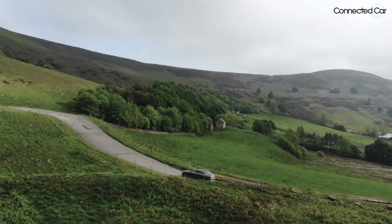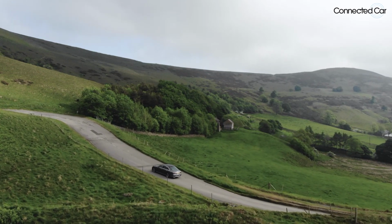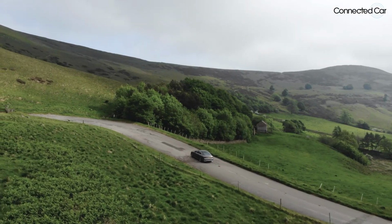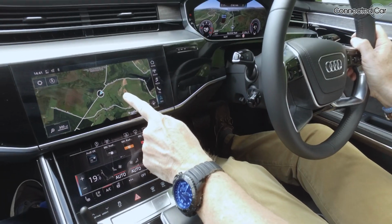The Audi nav system navigated us perfectly, diverting us away from the traffic pinch points, and we made it all the way home with no traffic jams at all. Comfortable and unstressed. Unbelievable. That's what driver assistance systems are all about.